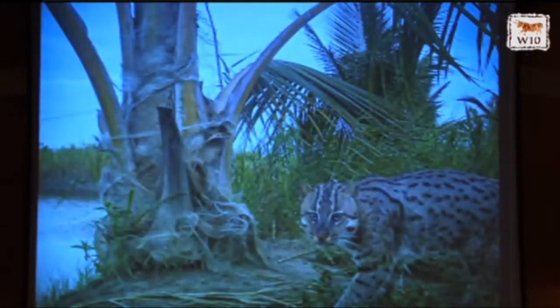This is a picture of one of the fishing cats that we captured through a camera trap. His name is Kaitun, and I'm going to tell you how he got his name. Kaitun in Thai means steamed egg. For Thais, steamed egg is like a nickname, and people think it's a cute name for a pet or a cat, so they named him Steamed Egg. When we get a picture of a fishing cat, we ask people to help us name the cat so that they become attached to it.